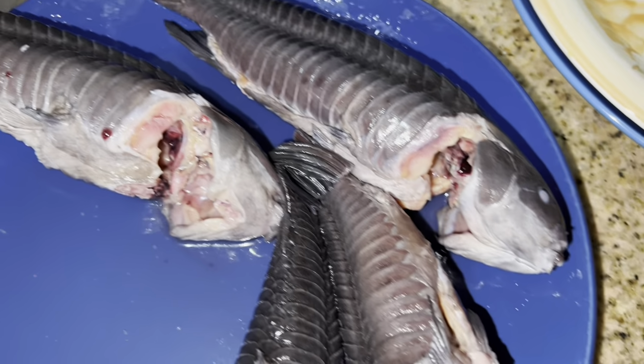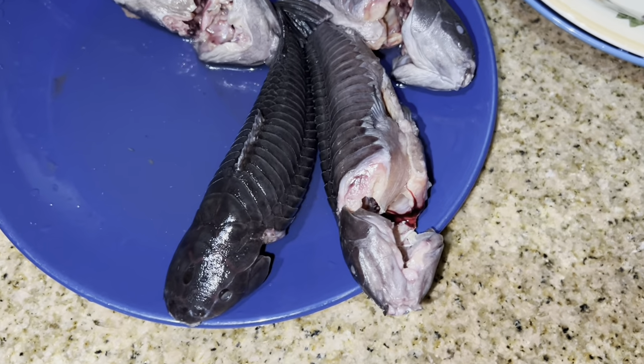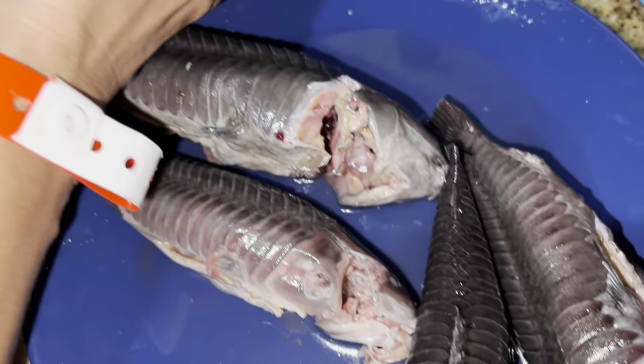Okay. There we go right there. All cleaned up. They look kind of like mullet. Wow.